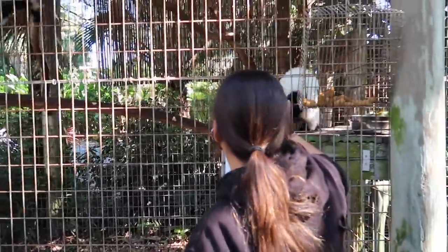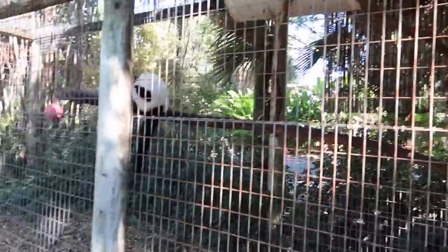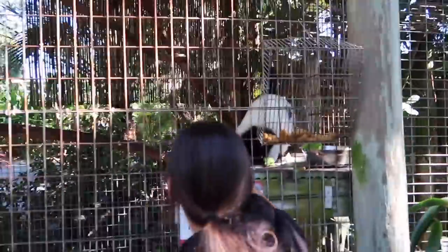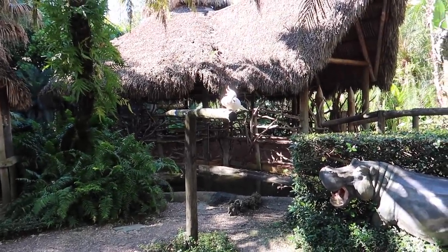Actually, it's one of our oldest residents here at the zoo when it comes to being a bird. Mira. Oh my god. Jealous. Oh, wow. Jealousy. Oh, they got jealous. He's laughing. Why would he laugh?